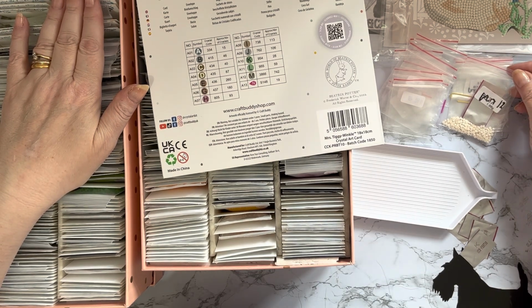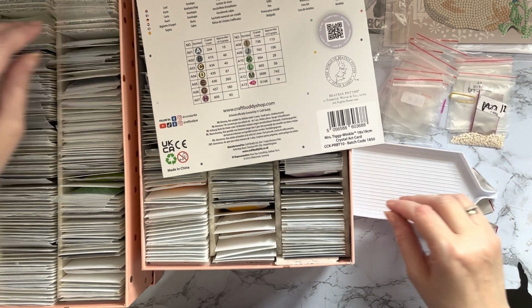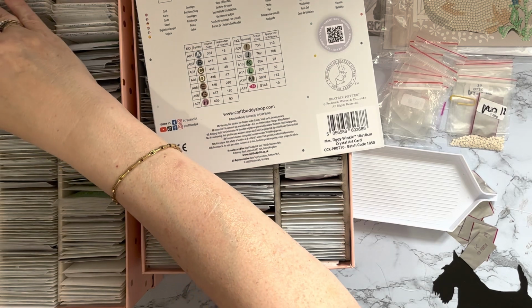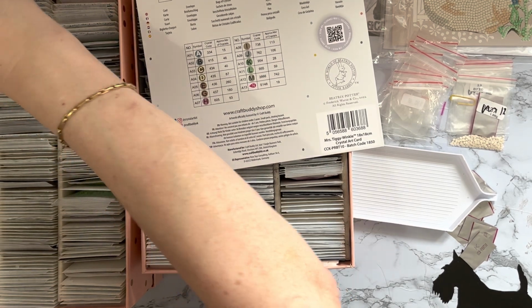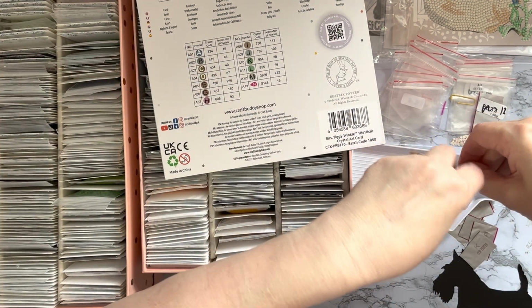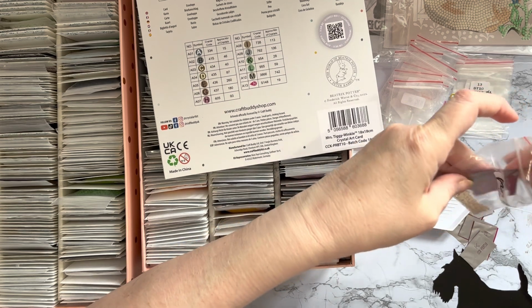Right, so we are on number 12 now. And that is M, which is 3866. So we're right up the far end of the DMC numbers, and that is that one.